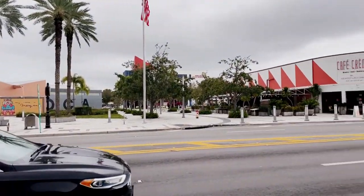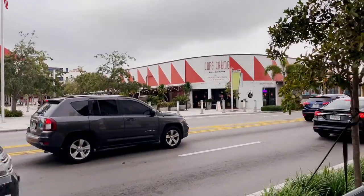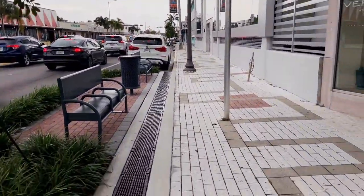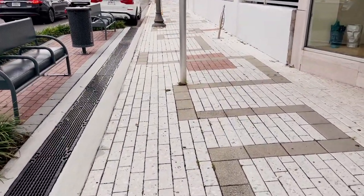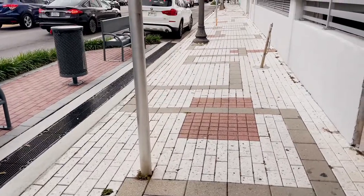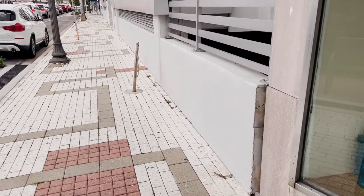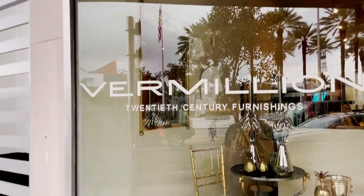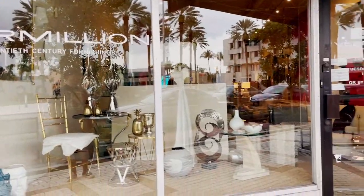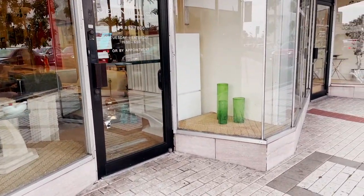Cafe Crema. Cafe Creme, excuse me. Even the sidewalks are artsy, right? Chris pointed that out earlier, the geometric patterns in the sidewalks. This is Vermilion, 20th century furnishings. Cool. Like those glass vases.